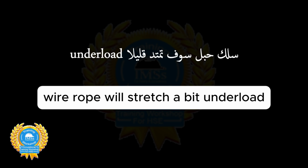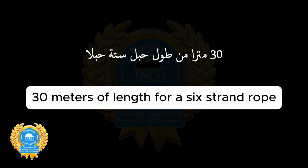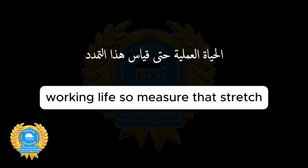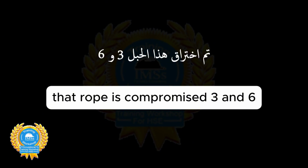Wire rope will stretch a bit under load. But if it's stretched more than 15 centimeters per 30 meters of length for a 6-strand rope, or 25 centimeters for an 8-strand rope, it's a sign that it's reached the end of its safe working life. So measure that stretch. Anything else? Yeah. You also want to be on the lookout for broken wires. If you see 3 or more broken wires in one strand, or 6 or more broken wires in one lay, that rope is compromised. 3 and 6.